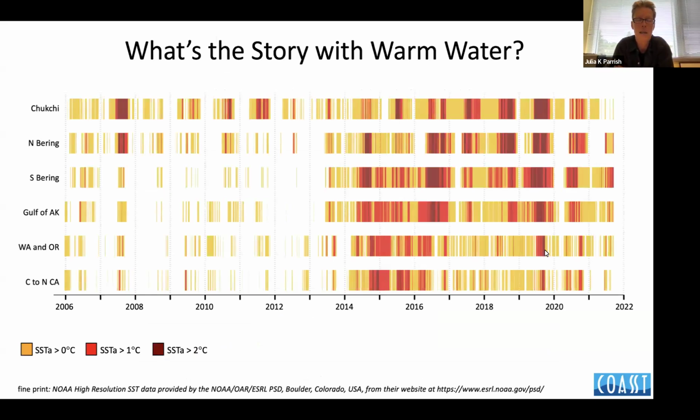I want to just say a few things about the story with warm water. You're looking at ribbon plots of sea surface temperature anomalies colored so that an anomaly above long-term average or zero is gold, 1 degree is red, and 2 degrees is dark red. Each band or ribbon here is a different place in space from the Chukchi Sea in Alaska down to central to Northern California at the bottom of the plot.